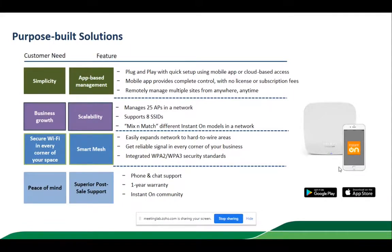So remember, I just want to remind you one more time that we have a quiz. Maybe some of the questions on the quiz will come from this particular slide. So how are we going to address business growth? We are addressing business growth by offering scalability. Scalability is that in our cluster we can manage up to 25 access points in one network. It supports 8 SSIDs in mix and match format. Different access point models can be used in a network.